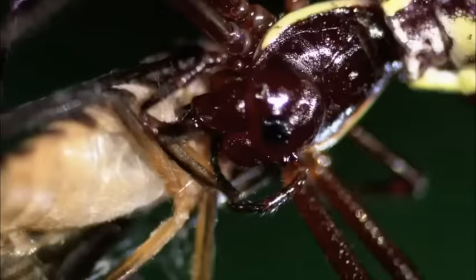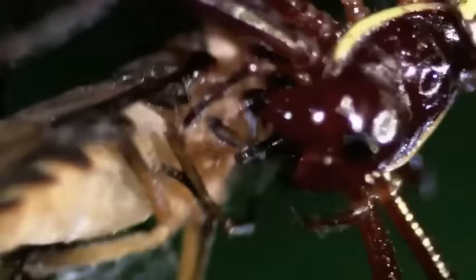Large chelicerae and fangs don't just inject venom. They're serious weapons, able to crush and mangle.